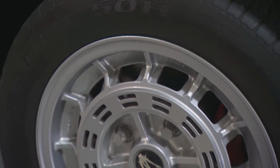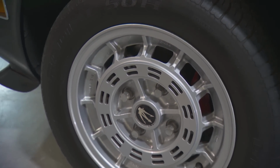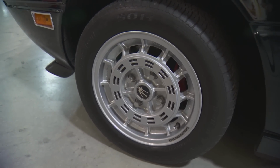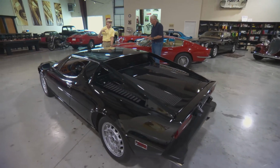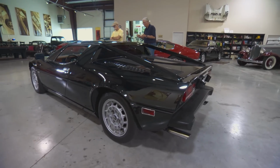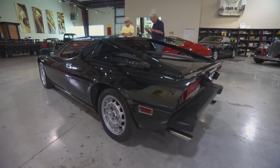Really interesting wheels. Is that an alloy? Stock. Yeah, that's the Campagnolos. They're not real big, though, are they? No, and I think that might have been something of the era also. The Mercedes of that era were kind of tiny tired and tiny wheeled.